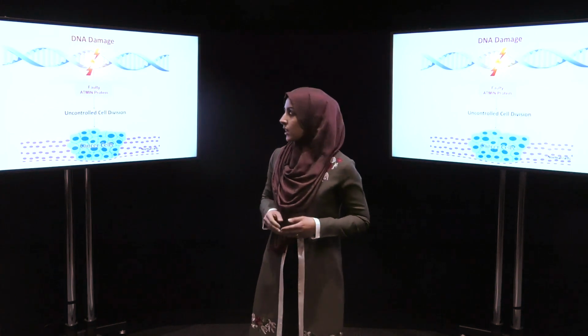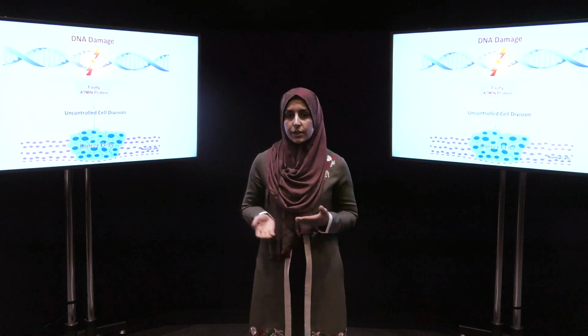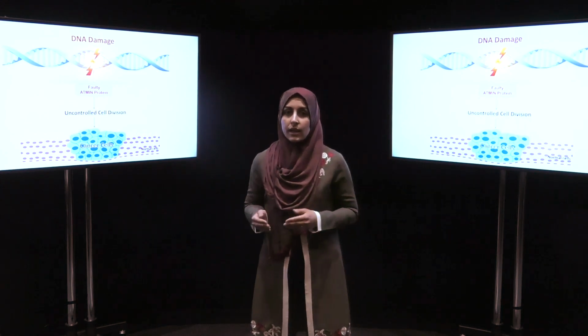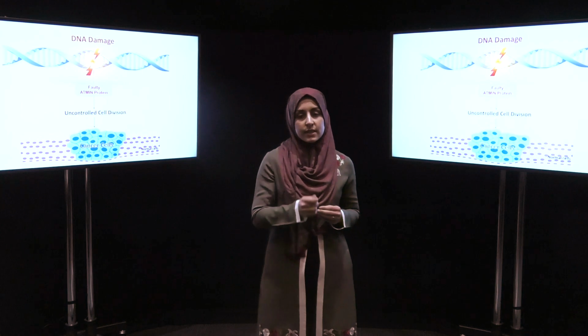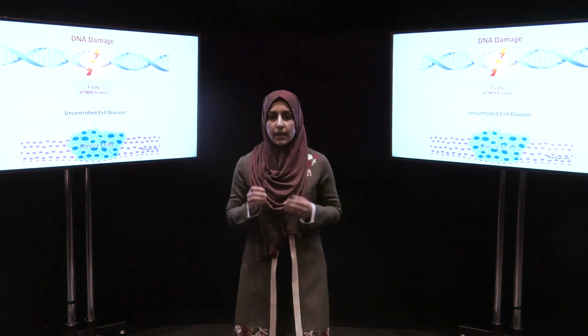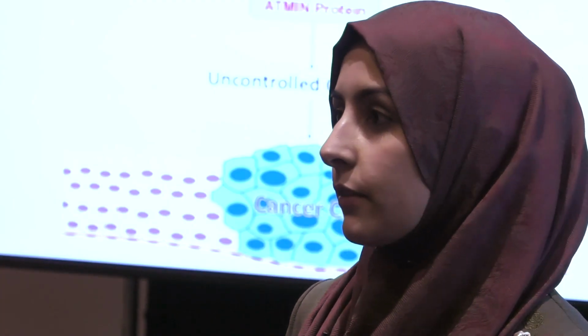In order to do this, I am using a special gene editing technique to knock out atmin proteins from the pancreatic cancer cells. These cells are then analyzed under various conditions. This will help to develop atmin inhibitors that will specifically target and inhibit faulty atmin proteins in the pancreatic cancer cells, which will eventually lead to cancer cell death.